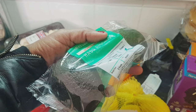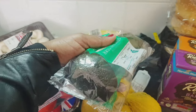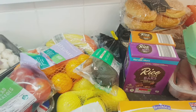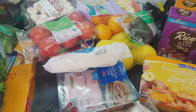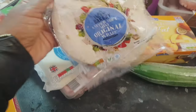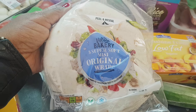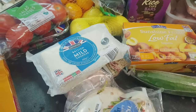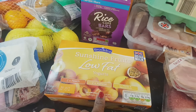I have to have at least half of an avocado a day, sometimes a whole avocado a day. I've got some cheese and some ham for some salads. Sometimes I make wraps, so I might make a tuna wrap or a chicken wrap for lunch. I've got some yogurts, which I may have as a snack.